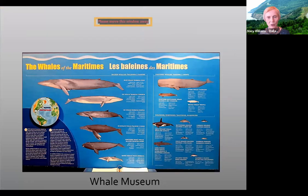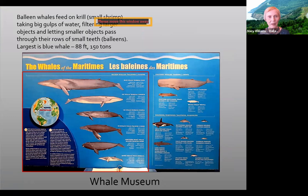So here's how you tell what kind of whale is what. These are the baleen whales on this side, and they are the ones that filter their water. They have teeth that are not really teeth. They're just like a comb, and they filter small objects through their teeth and eat small things like krill. So the largest is the blue whale that can get as big as 88 feet and 110 tons. That is one whopping whale.